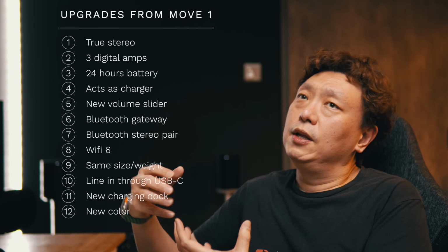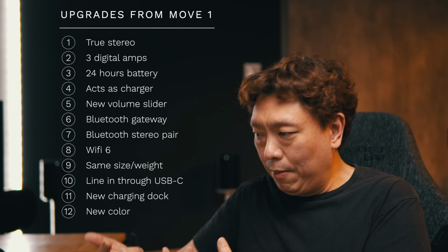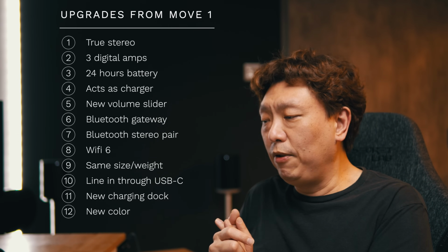And because of the 3 drivers, now you have 2 tweeters and 1 bass driver, you're going to need 1 more amp. So that's the second thing, right? You have 1 more amp for the second tweeter. So a total of 3 amplifiers.